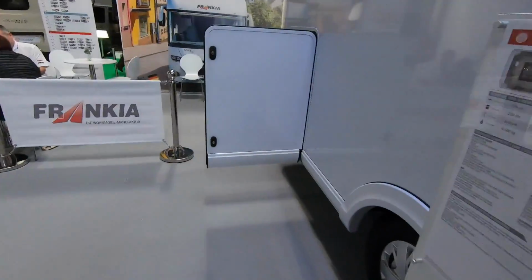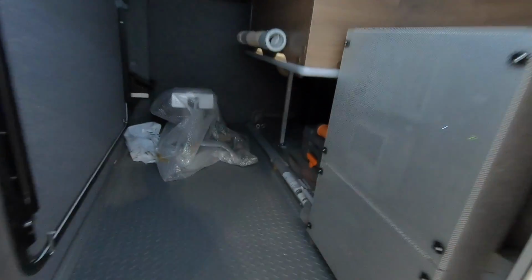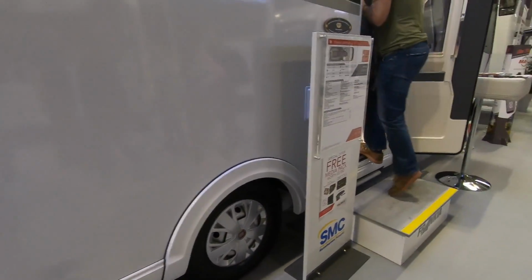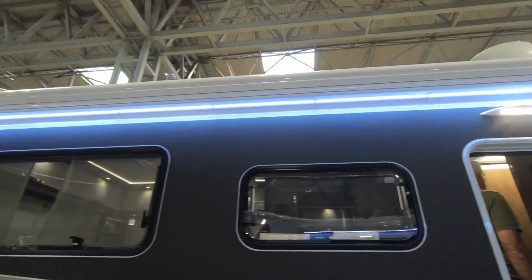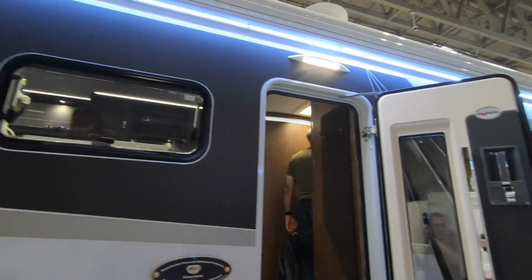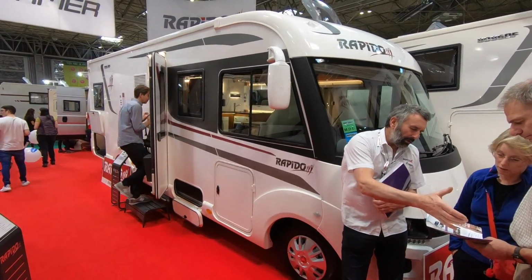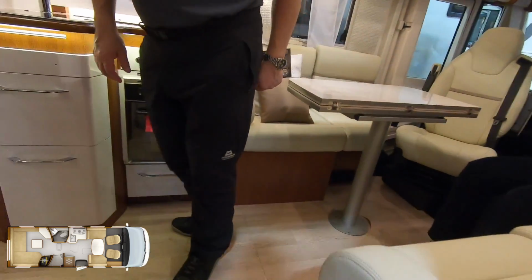Very nice. Let's take a look at the garage. Very roomy. Heated as well by the looks of things. And that goes some distance back too. Whoa, all the way back there. I don't think you can go very far wrong with this one. Awning light has LEDs across the bottom of it. Be very useful. Okay, so the Rapido 8094 DF, and this model is 7950.